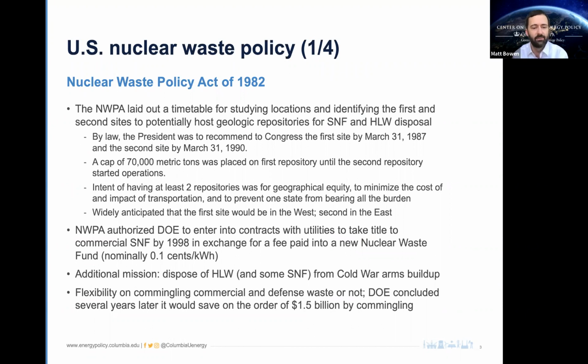It's not possible to go through all of U.S. nuclear waste policy, and even what I'll cover will be necessarily brief, but I think to understand how we got to where we are, you at least need to go back to 1982 when the Nuclear Waste Policy Act was passed. That act laid out a timetable for studying locations, identifying two sites, and that's important, that there were supposed to be two. By law, the president was to recommend to Congress those two sites by a date certain. And there was even a cap placed on the first repository until the second one entered into operations.